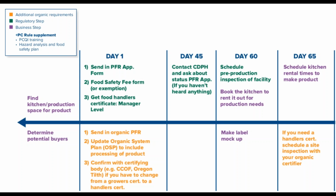But hopefully you find that, and then you realize that the product you want to make, in our case, the kimchi, which is naturally fermented, we need to get a PFR. And so we would send in the PFR application form, which is found on the California Department of Public Health's website. And we have hyperlinks to all of these at the end of this webinar. So you'd have to send in that application along with a fee, write a check to them for that permit. And then you also have to write a check for the food safety fee. Or if you're a business that is expecting to gross $20,000 or less annually, you can get an exemption from having to pay that. So you'll do those 2 regulatory steps and send in those forms or the exemption.